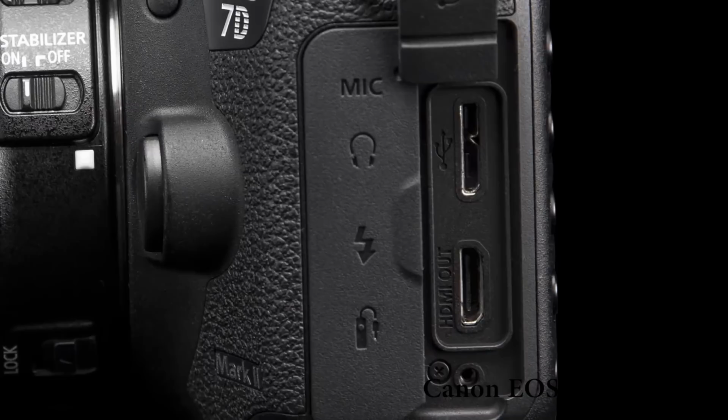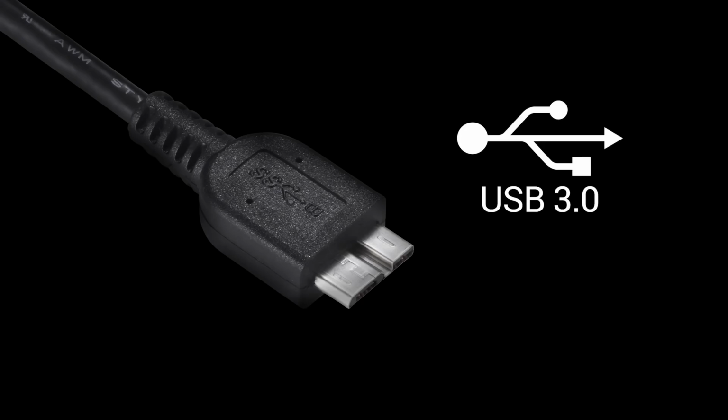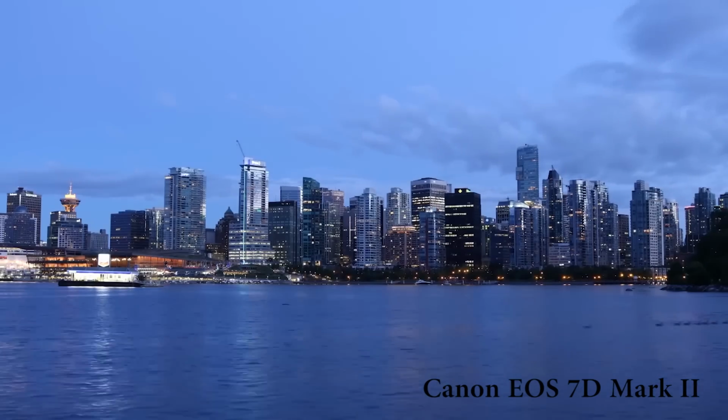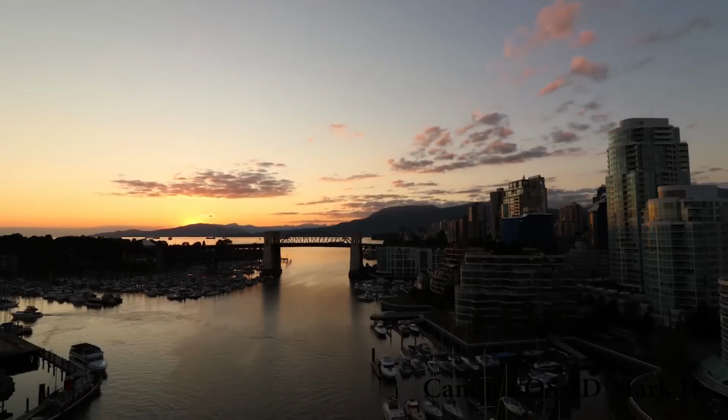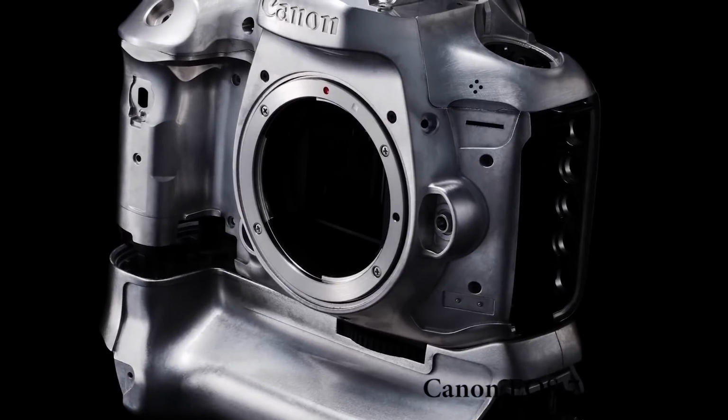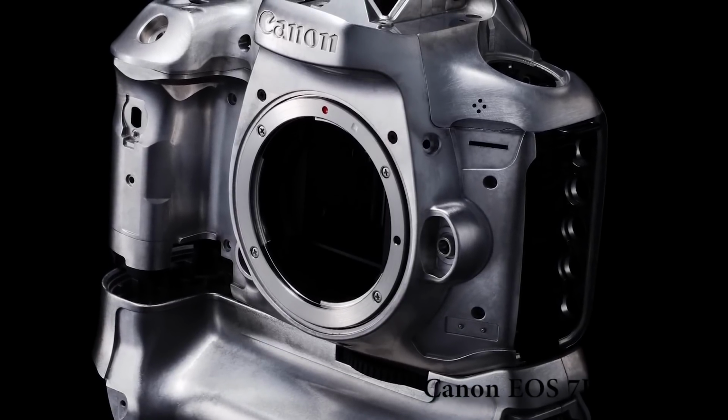The camera has a USB 3 port, so you can hook up the camera to a computer to download images and videos quickly. Stepping up to the EOS 7D Mark II camera gives you an interval timer built in. The intervalometer, to use the geek speak, makes it easy to do time-lapse photos automatically. All this comes in a tough magnesium alloy body that offers improved weather resistance.